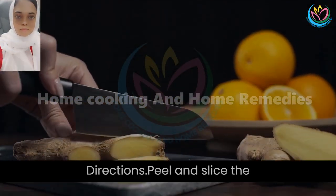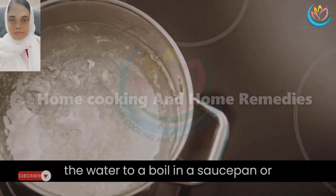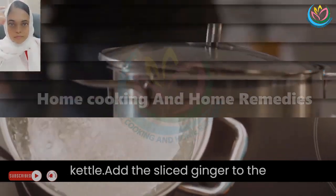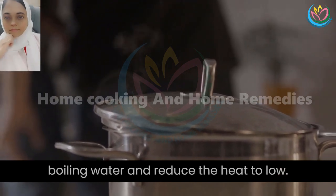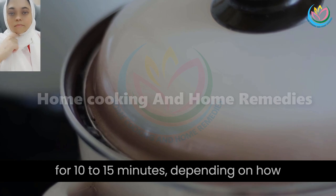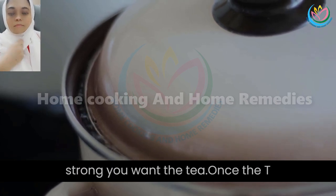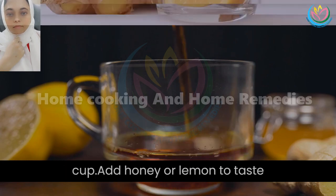Directions: peel and slice the ginger root into thin pieces. Bring the water to a boil in a saucepan or kettle. Add the sliced ginger to the boiling water and reduce the heat to low. Allow the ginger to simmer in the water for 10 to 15 minutes, depending on how strong you want the tea. Once the tea has finished steeping, strain it into a cup.